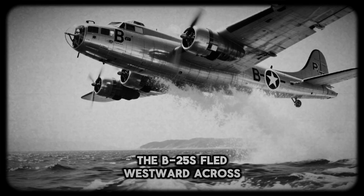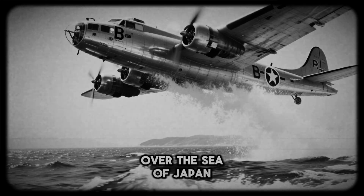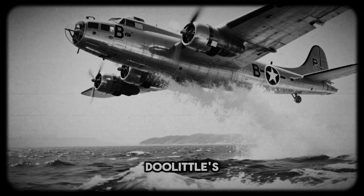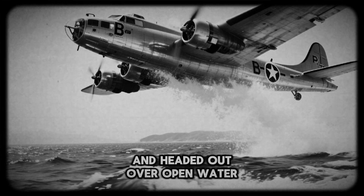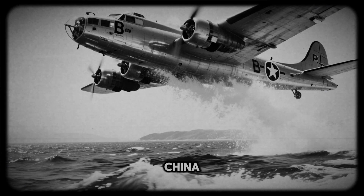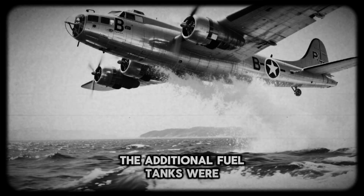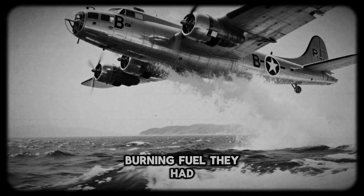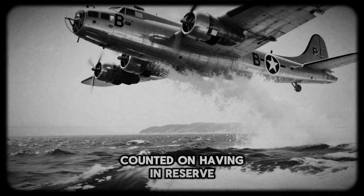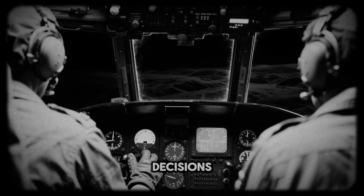The B-25s fled westward across Japan, flying at wave-top height over the Sea of Japan. Doolittle's aircraft crossed the Japanese coastline at 1:30 p.m. and headed out over open water toward China. The fuel gauges showed steady consumption. The additional fuel tanks were working as planned, but the early launch meant they were burning fuel they had counted on having in reserve. As darkness fell, the crews faced increasingly difficult decisions.